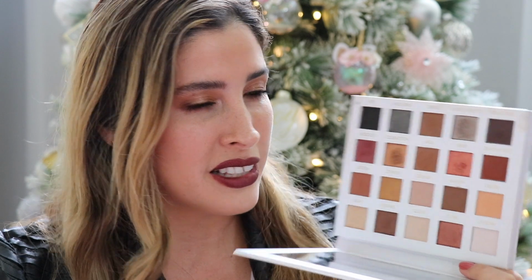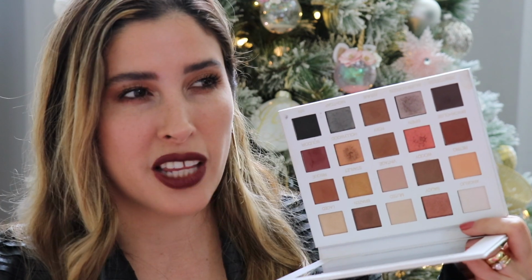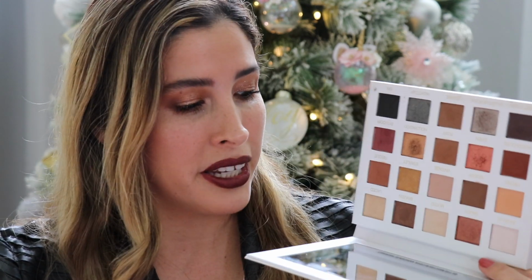I think Scott Barnes really put everything of his experience right here. If you want to have that J-Lo glamour, just be glamorous, this palette will take you there. This is, to me, epic. This palette is truly epic. Quality wise, it's just like no other.